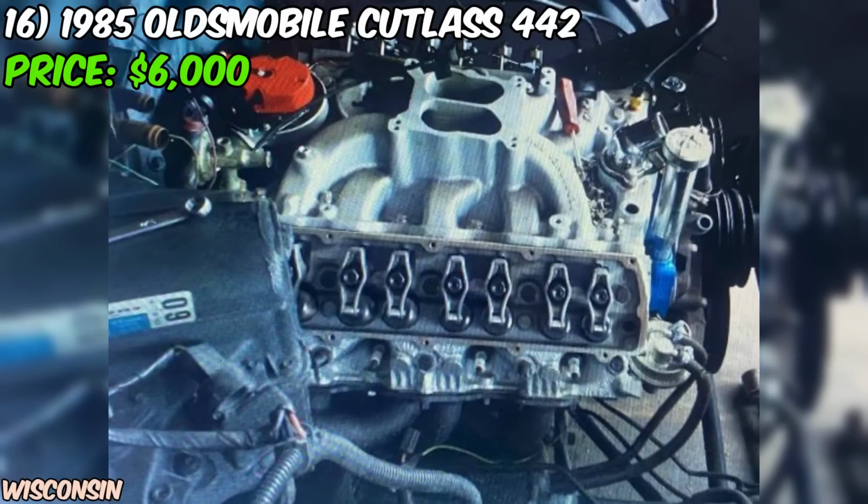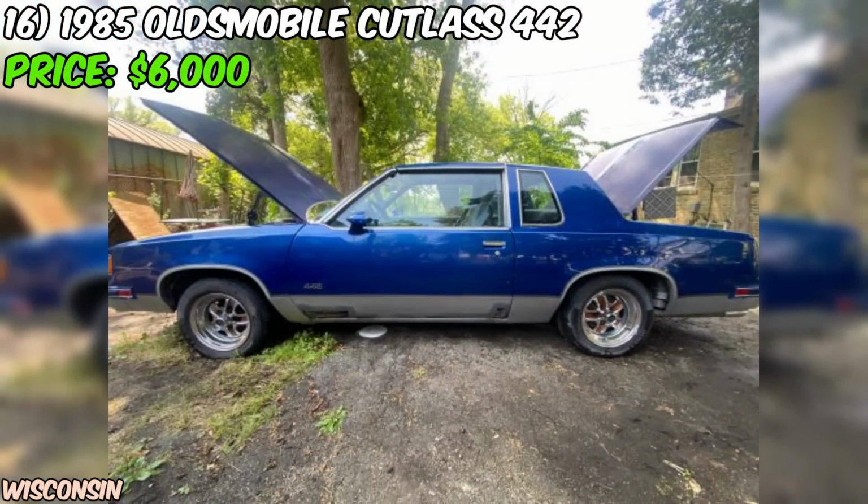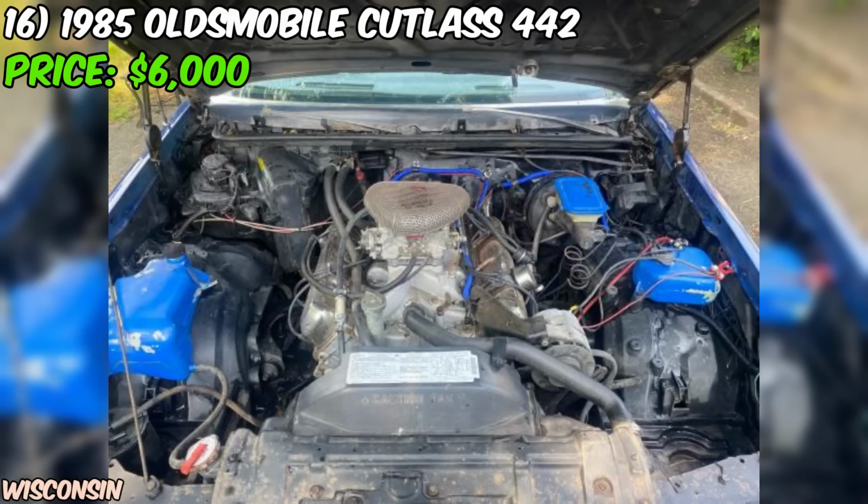But let's be honest, this car needs work. It's not in pristine condition, and it's going to take some elbow grease to get it back to its former glory. But if you're up for the challenge and have $6,000 to spare, this could be the project car you've been waiting for. As always, be sure to do your due diligence before making any big purchases. Check out the car in person, get a mechanic to take a look, and make sure you know what you're getting into.